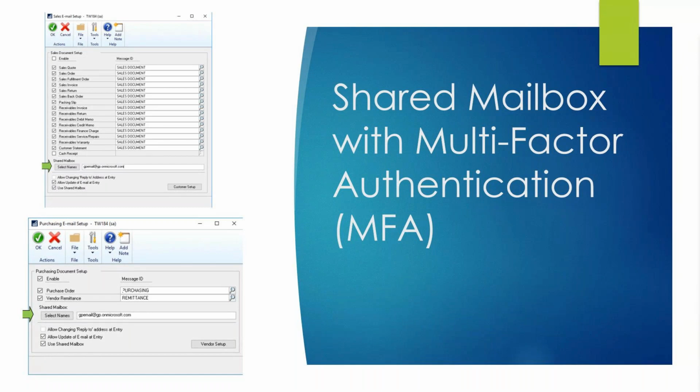And so the initial setup for this occurs in the email setup of both purchasing and sales. In these windows, you will see a new checkbox, and it says, use shared mailbox. When you mark that, the replies sent to field will clear and change its name now to shared mailbox. That's what we're seeing on both of these sales email setup and purchasing email setup windows here on the screenshots. You can enter the email address you want documents to be emailed from and to appear from in this particular window.